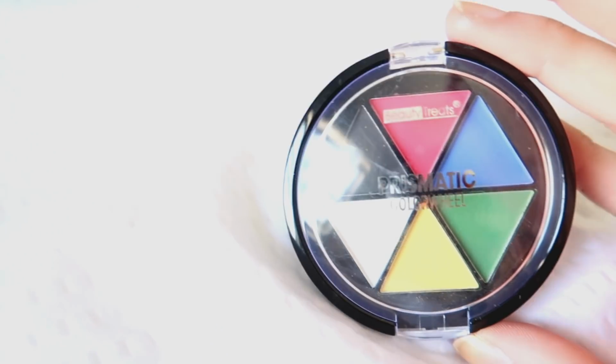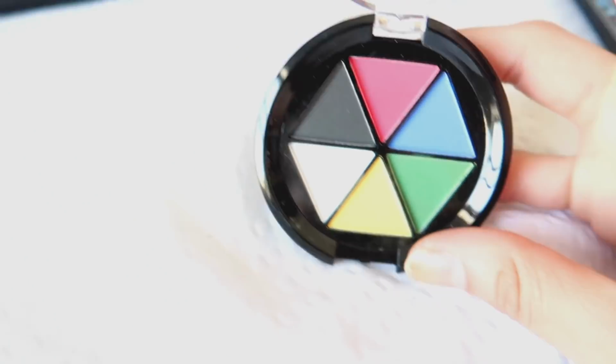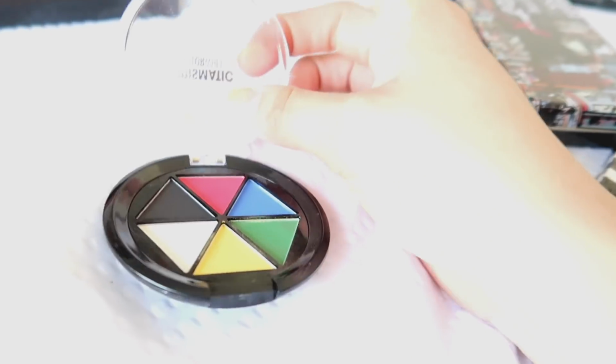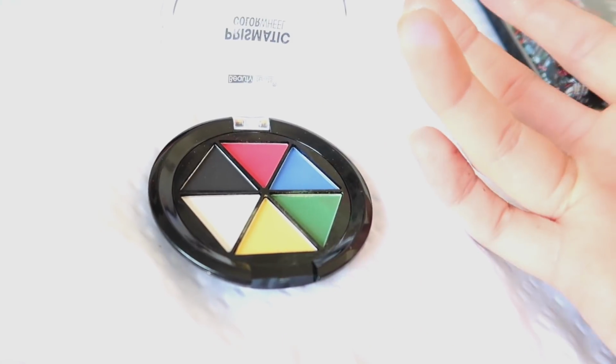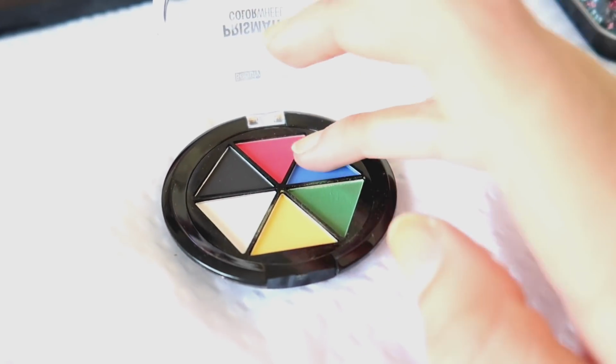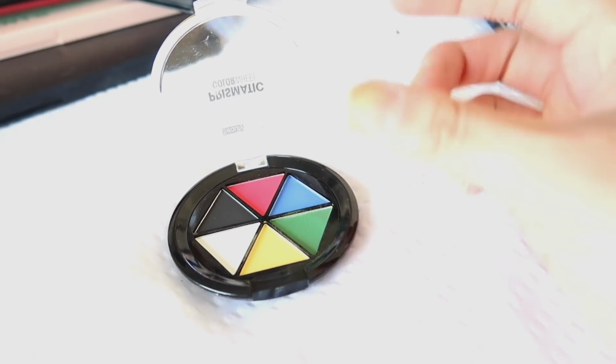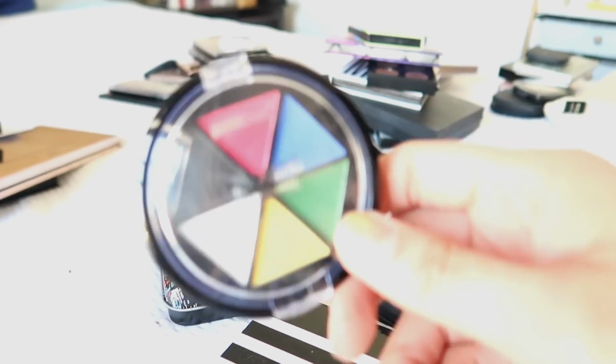This guy I purchased at a beauty supply store. This is from Beauty Treats. It's the Prismatic Color Wheel. I've only ever swatched it. But it is very, very chalky. It's not the best quality eyeshadows. Like, you can see there's like nothing on my finger. So unfortunately this guy is just gonna, actually, I feel like someone can use it. I'm gonna put it over here.